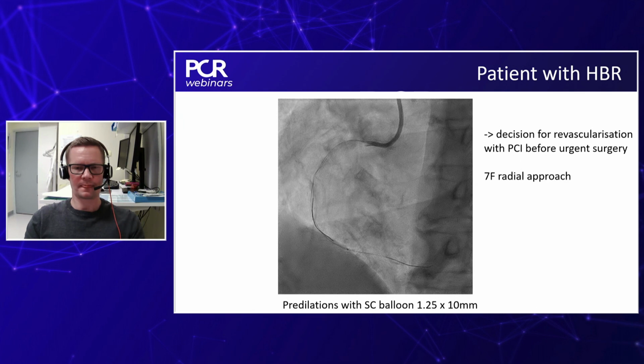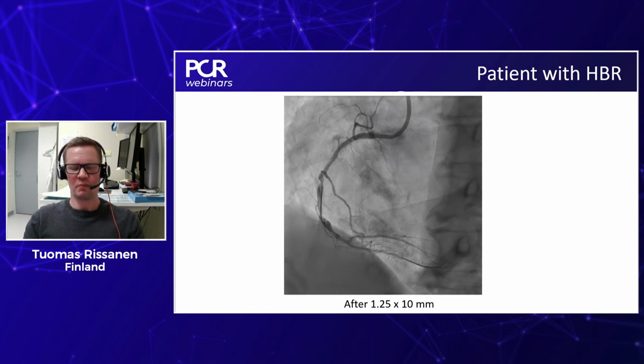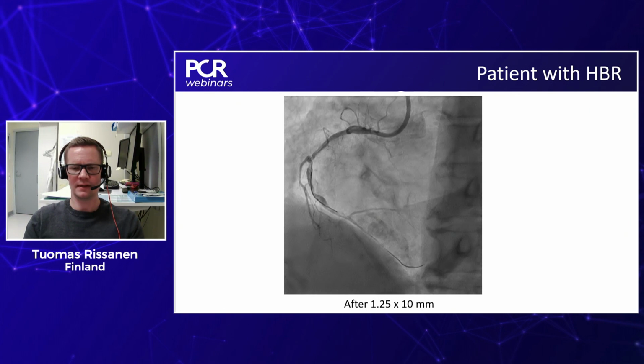Okay, so we started with the right coronary artery. First of all, a decision for PCI was made, and no CABG because of the obesity and also the cancer. We used a 7 French radial approach, and to facilitate the delivery of bigger balloons, we used a small semi-compliant balloon. This is the angio after the small balloon. You can appreciate that the flow is now a little bit better, and you can better visualize the eccentric lesions in the mid part of the RCA.